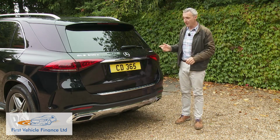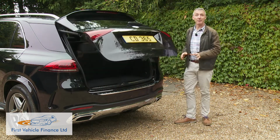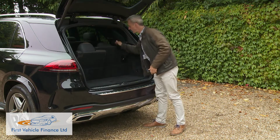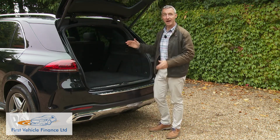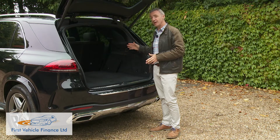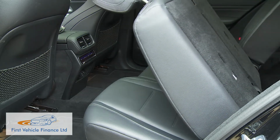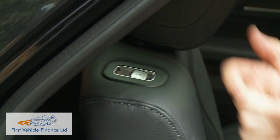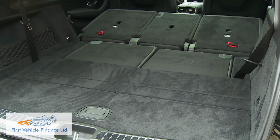Finally, let's check out the boot, and that's accessed via this Easy Pack powered tailgate. Obviously, there won't be much space at all with this third seating row upright, but when you manually fold the chairs into the floor, 630 litres of cargo capacity is freed up, or 825 litres if the middle bench is pushed right forward. If you need more, then the 40-20-40 split of the second row backrest means that longer items like skis can be accommodated, and if you use the electrical functionality to fold the second row, then as much as 2,055 litres of space can be freed up.